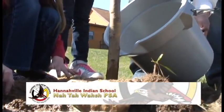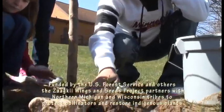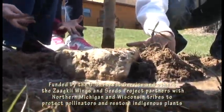What tree is this? An apple tree? Yep. Two apple trees and a cedar tree, right? Teddy bear? Did teddy bear get sick?